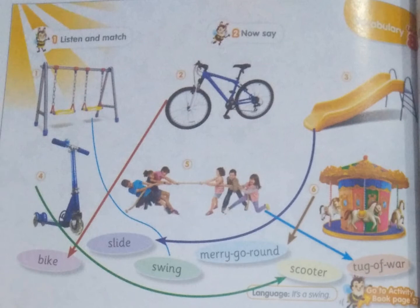Page 57 in the activity book. Exercise 1, listen and match. So, what is this? Yeah, in picture 1, this is a swing. And in picture 2, this is a slide? No, this is a bike. Yeah, excellent. And in picture 3, this is a slide. And in picture 4, scooter. Yeah, excellent. Number 5, tug of war. Number 6, merry-go-round.